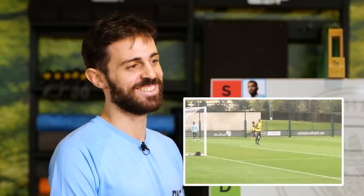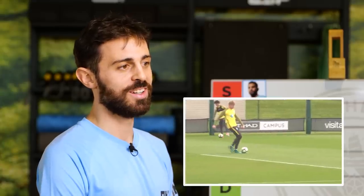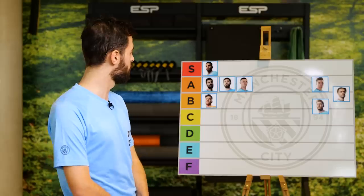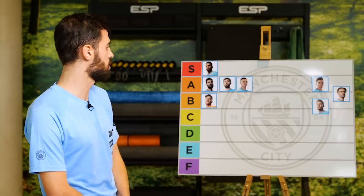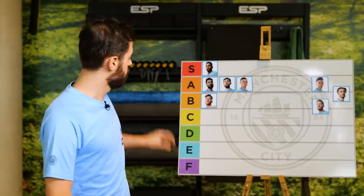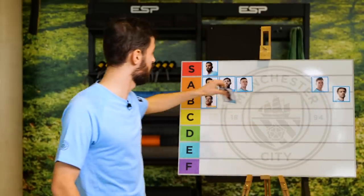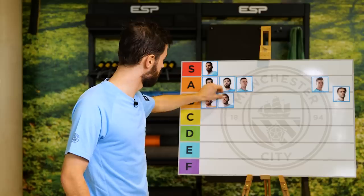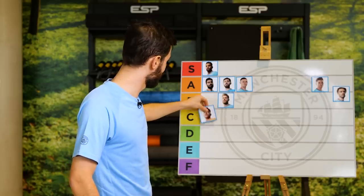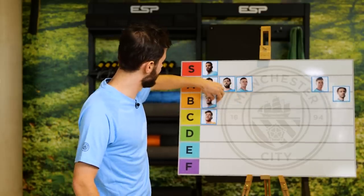This is a nice kill, but this is a foul actually. You cannot keep the ball there. So I'm gonna put Kevin. Kevin has got a good touch. It's not his best quality, but he's got a very good touch. I don't think he's in our level, to be honest, in terms of touch. So I'm gonna put him here. I'm gonna put Ederson here. Sorry, he's a goalkeeper. He doesn't care anyway.